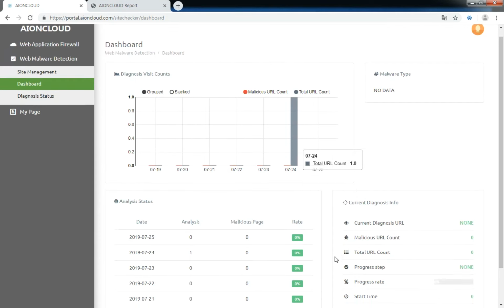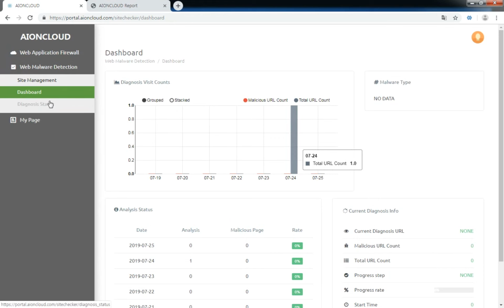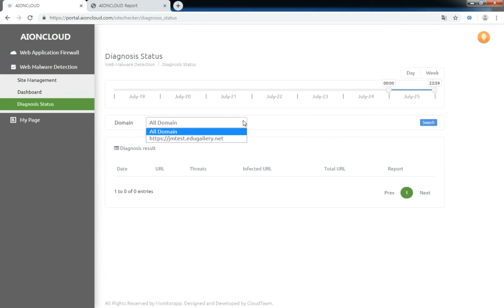You can see here diagnosis status. I have 1 domain here. You can see the drag and drop time schedule here, for day or week, something like this. Well, actually, as I told you, my test server has only 1 page, so I don't think it works fine right now. But I think you can understand.